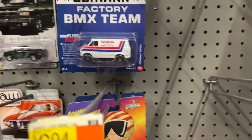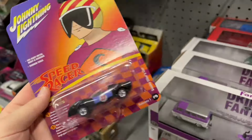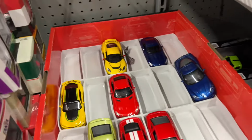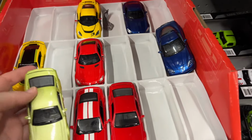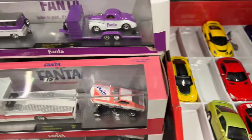from the BMX factory team. And they still have this here. I remember seeing this on the pallet. This box was open. Somebody had taken the White Lightning. Looks like we did get a White Lightning in that box because there was one car missing. And look at that. They almost sold out on the pullbacks. These pullbacks seem to sell pretty good, better than some of the other brands of cars that are always here.